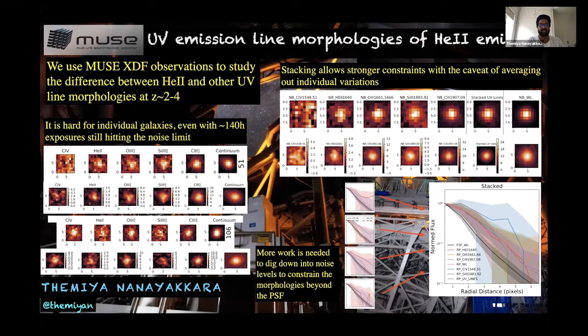So I started doing this assuming that it would be a quick thing to look at, but then it became a little bit more tricky because addressing the noise levels is quite complicated, especially in the XDF survey because of the orientation of the exposures taken. But I just want to present these results, and you can also see the stacked profiles of about 12 galaxies with helium-2 emission on the top right. And it definitely gives you more signal to noise, but the problem is then you're averaging out variation. So ideally, it's nicer to do it in individual galaxies. So that's what I'm currently working on, trying to understand the noise levels. And on the bottom right, you can see the individual profiles and then the stacked one, which is the bigger one on the bottom right.